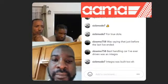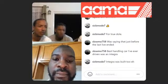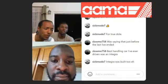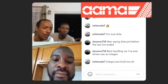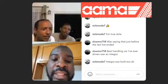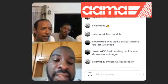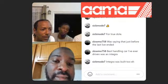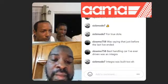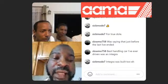Don't say the Integra was built too. Yes, the Integra was very well built as well. It was almost like a fully built, naturally aspirated vehicle. I love that. But the Evo and the Impreza were built too. The Impreza and the Evo were built as well, and all three drivers were competent drivers.